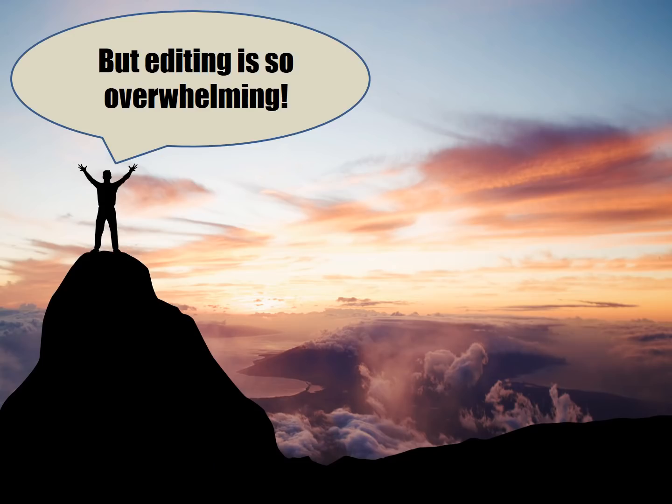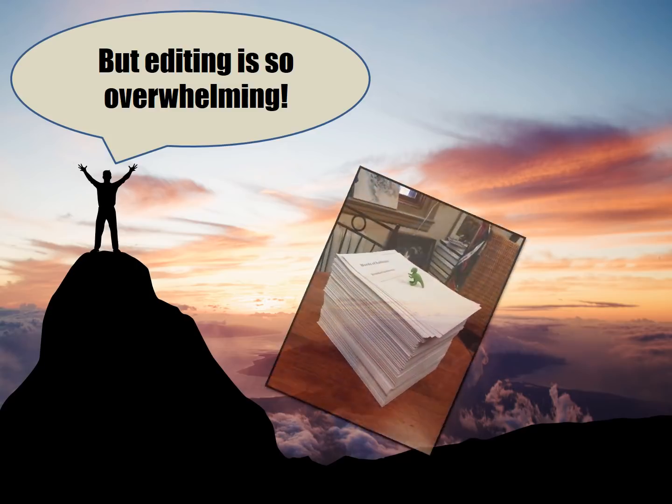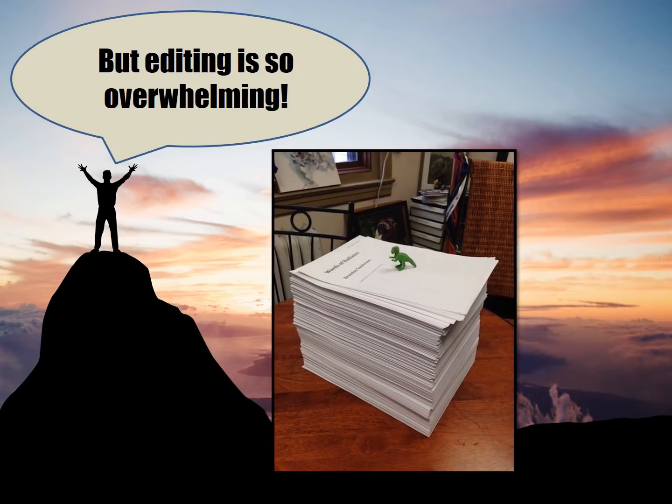But it can be a daunting task. We want to do it just right, but it can seem so overwhelming to think of going through your giant manuscript for who knows how many times before you feel like it's edited properly. And who knows if you even know how to edit. But see, that's the trick. You are not expected to be a perfect editor. That's why you have a professional editor go through things in the end.